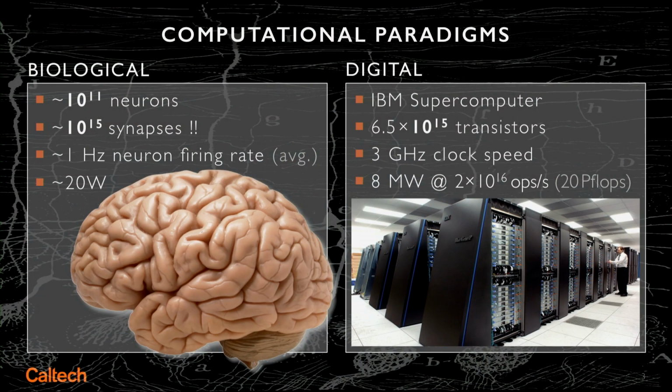The human brain has something like 100 billion neurons, and each of these is connected to 1,000 to 10,000 other neurons to give a total of 1,000,000 billion or 10 to the 15 synapses. And by the way, remarkably, that's about the level of complexity, at least in terms of transistor count, that a supercomputer today has. The neurons in the brain operate really slowly. They fire maybe once or twice a second. Logic gates in a computer fire at 1/3 of a nanosecond to give 3 gigahertz clock speeds today.